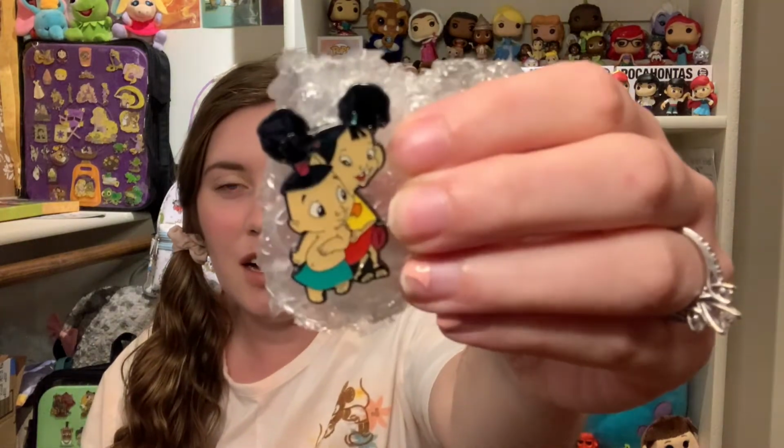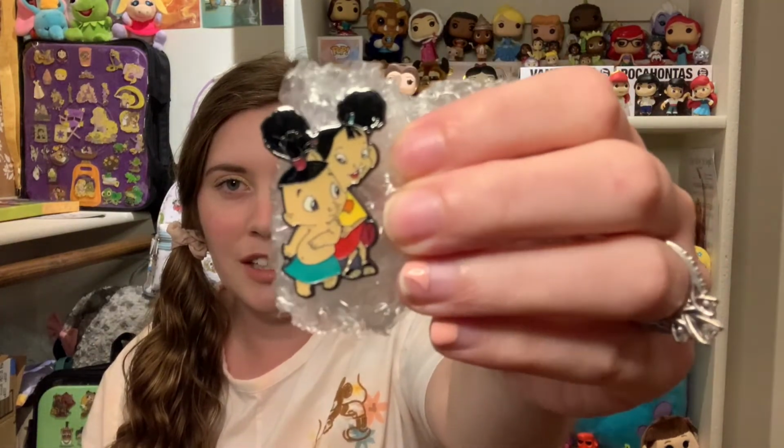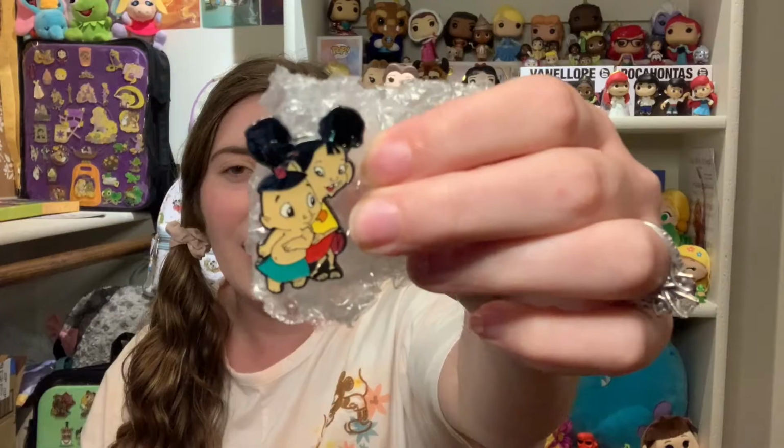That was really cute. An Emperor's New Groove pin, and it's actually of the 2 kids, of Pacha's 2 little kids. It's Tipo and Chaka. They don't ever say her name in the movie, but her name is Chaka. I just think they are so cute. I love Emperor's New Groove.